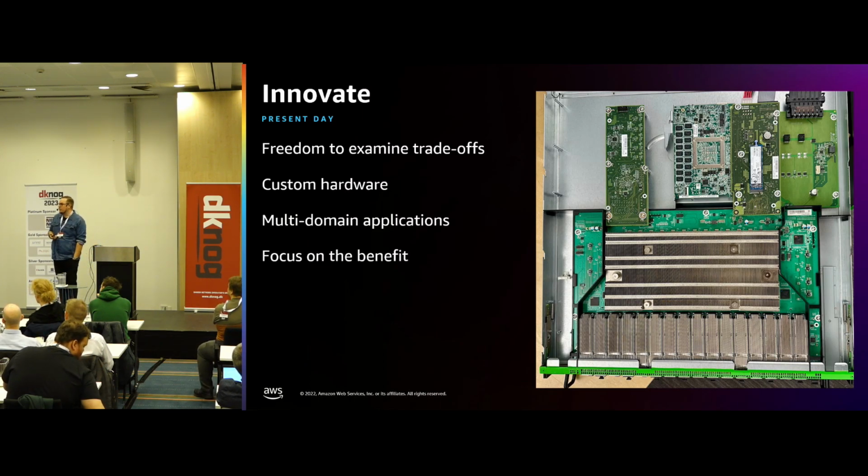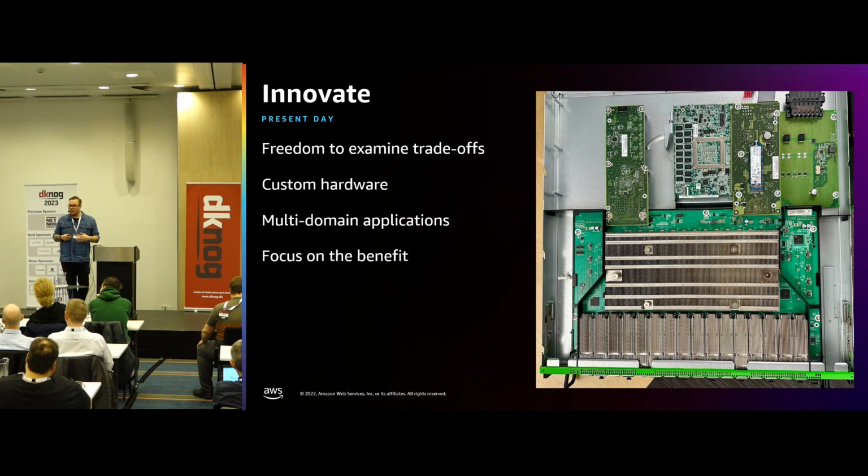We have multi-domain applications. Today, the AWS service catalog is, I don't know, 300 services or so. So we want hardware that can serve machine learning and high performance computing, but also general compute. And where I work, which is typically edge, peering, transit, and backbone networking, we want things that could cover all of these. We don't think that is achievable without very flexible hardware. We just focus on the benefit. We don't really care about anything else. We just want to see what this box can solve for us.